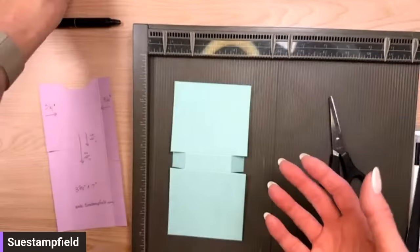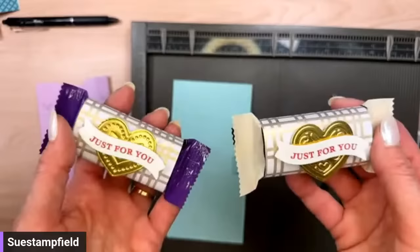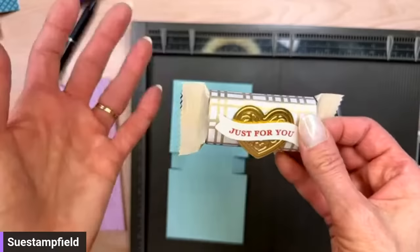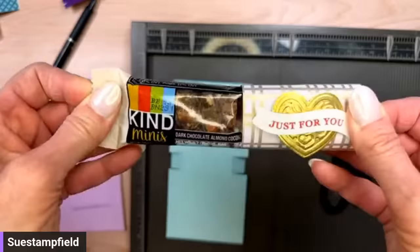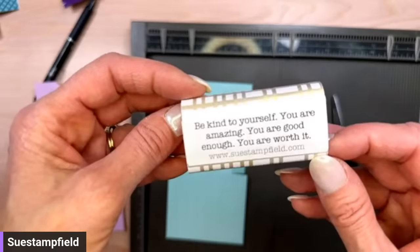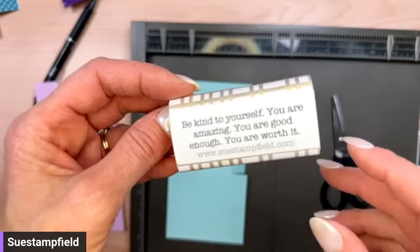This retreat I just went to, I actually made a little swap to give to each person there. There were 59 attendees. And if you don't know me at all, I'm all about kindness. That's why I appreciate you all for making and sending handmade cards, because you're making the world a kinder place. So I gave everybody a little mini kind bar. And then on the back of the wrapper, I had a little quote here: be kind to yourself. You are amazing. You are good enough, and you are worth it. And that goes out to each and every one of you, because you are so kind to others. Remember to be kind to yourself, friends, on this Galentine's Day.